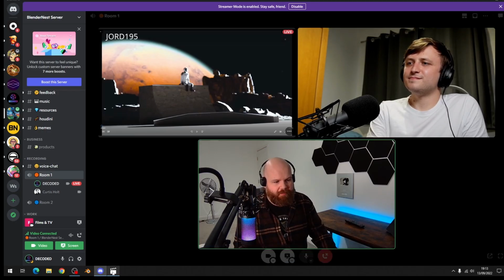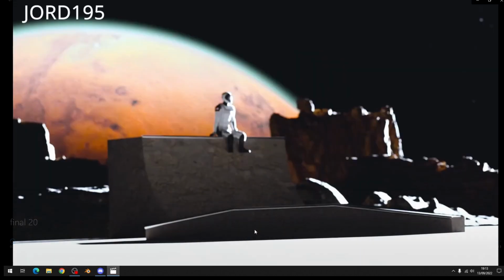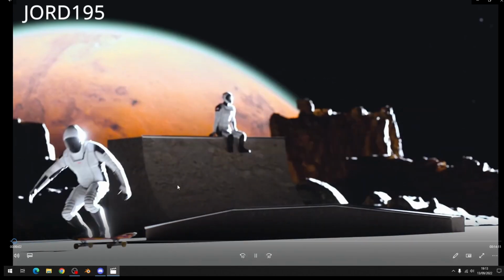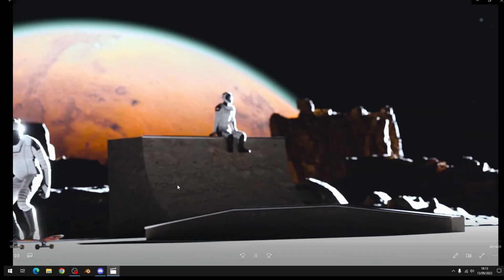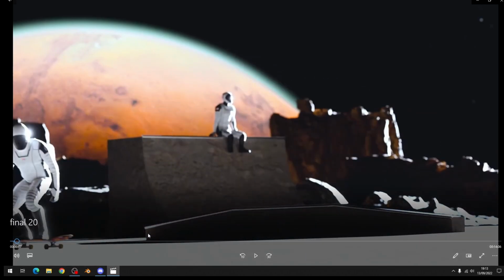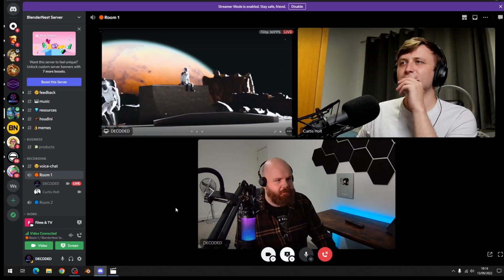Right, so this first entry, it's like a loop, which I thought was quite interesting. Nice. Okay, that's the SpaceX suit as well, right? It is, yeah, that's the SpaceX suit, and it's like a skate theme park, and obviously it's actually Mars in the background, which I think is a nice touch. Yeah, I quite like that.